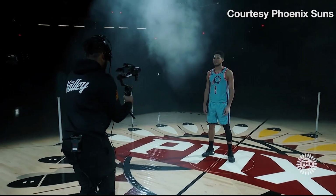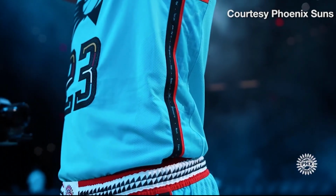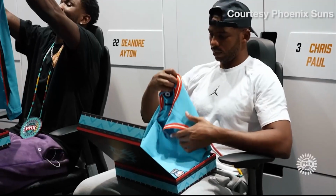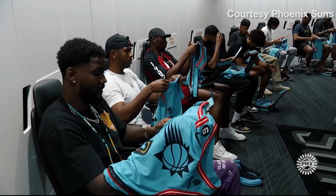The turquoise color represents the protection stone. A traditional sidestep pattern lines the side of the jersey, and the word sun can be seen in the 22 different tribal languages on a black stripe. We had a very big focus on making sure everything we put into the uniform had a purpose and a story behind it that actually elevated the story of the Native communities. It helped tell their story rather than us interpreting their story.